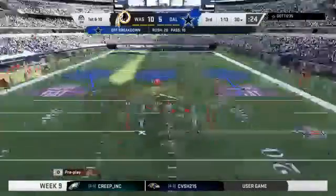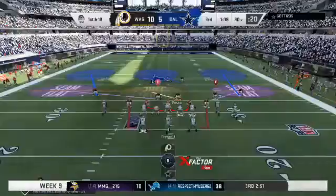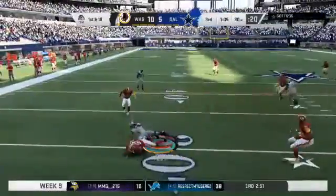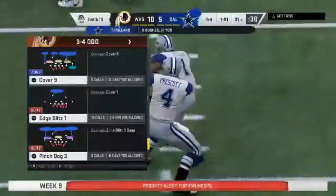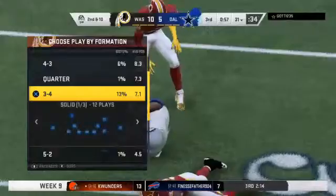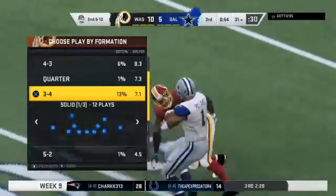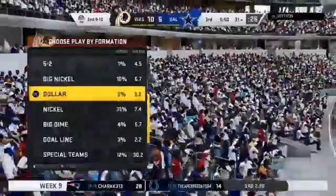So 1st and 10 now from the 30. Now a shotgun handoff to Pollard, and just no chance of turning the corner. He can only get back to the line of scrimmage. 2nd and 10 coming up. Perfectly designed blitz right there. They took that one from the grease board to the field because they were able to free up their linebacker to get into the backfield and spill the play.